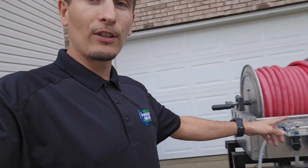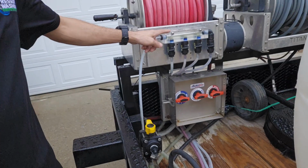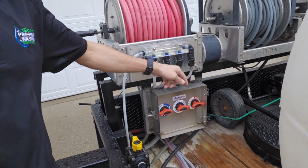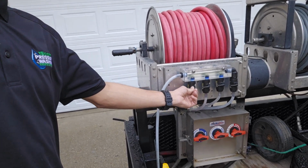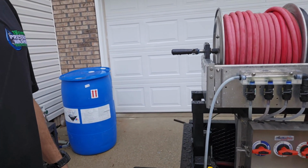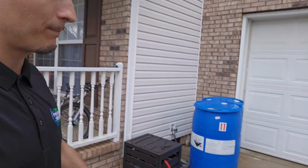All right, now let's talk about our other proportioner. Now this one is hooked up to our downstream system. You remember when I was telling you guys about the chemical injector here? This line and this line is connected to the chemical injector, and then these two are connected to our other tanks. Now this is our SH line, this is our detergent line. So now we are able to control how much detergent and how much SH we are pulling. Now this one here, the SH line, is connected to the 110 SH tank, right? And then we got our detergent.